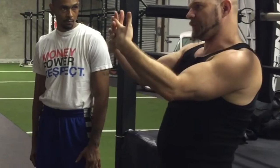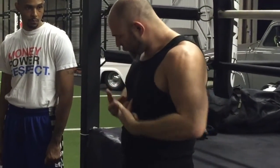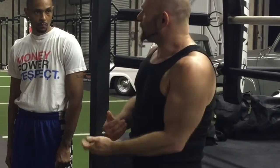And it's a bundle of nerves like this. Also right at the base of your rib cage is the diaphragm. Has anyone had the wind knocked out of them?